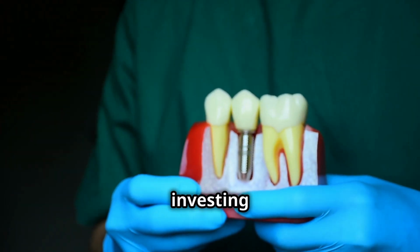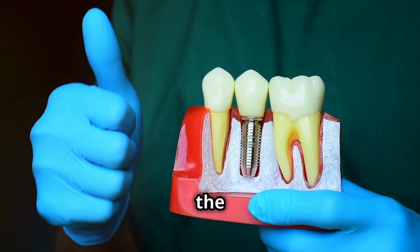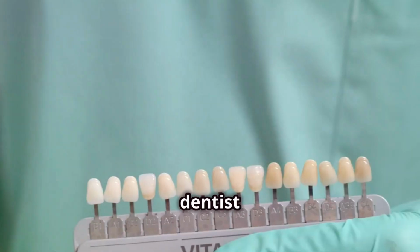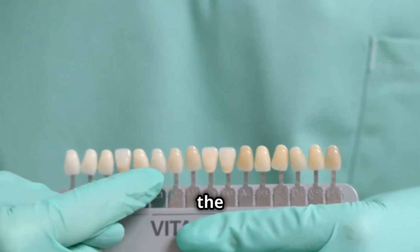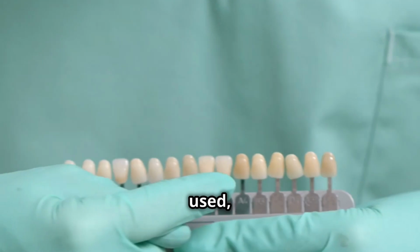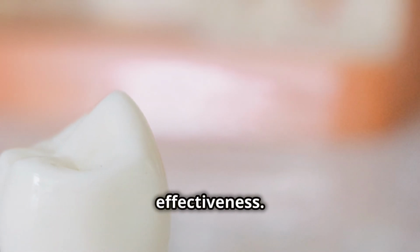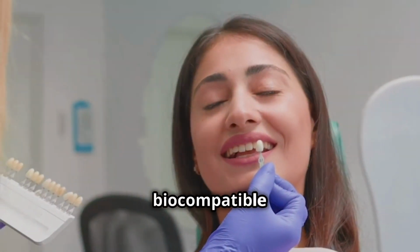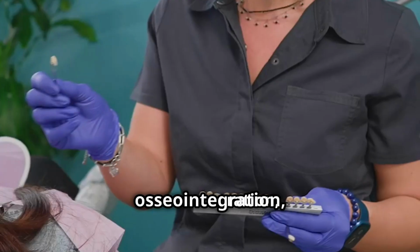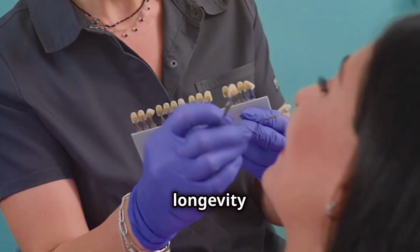You know, investing in implants is a bit like choosing a good wine. Just like a wine connoisseur takes the time to select a quality bottle, a good dentist will take the time to choose the best implants for their patients. It's not just about the brand, but also the materials used, the manufacturing technology, and the clinical studies that support their effectiveness. A superior quality implant is often made from pure titanium, a biocompatible material that promotes osseointegration, which is the fusion of the implant with the jawbone. This fusion is crucial for the stability and longevity of the implant.